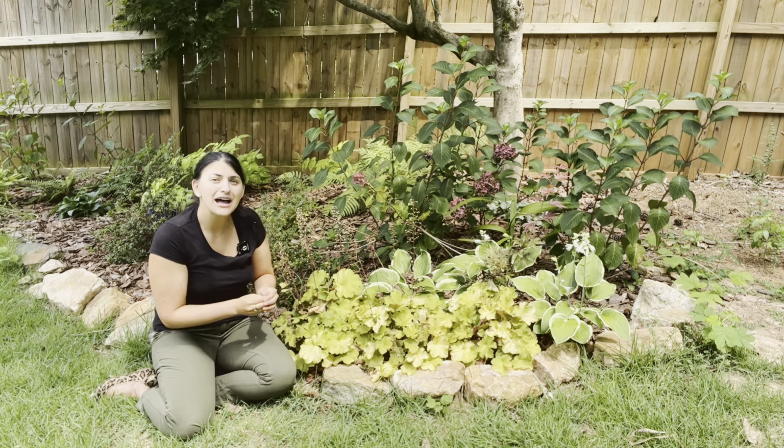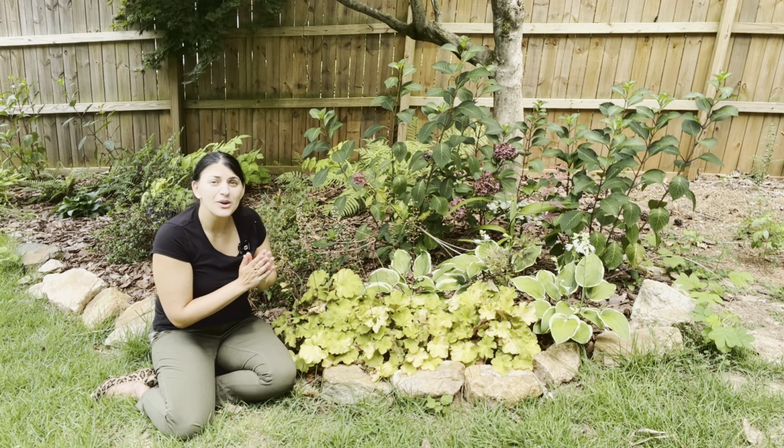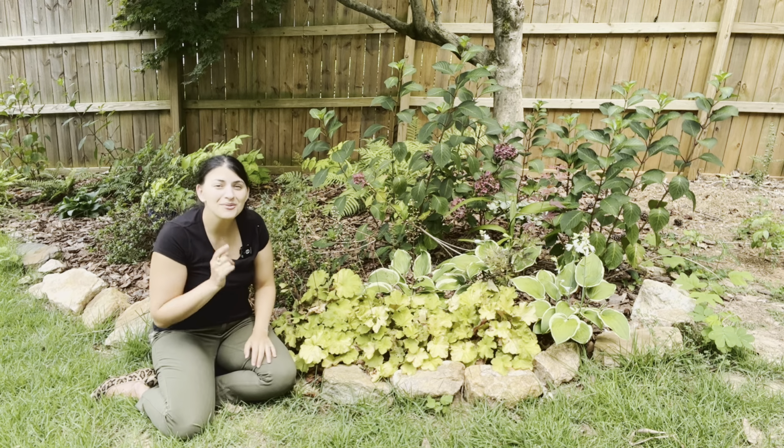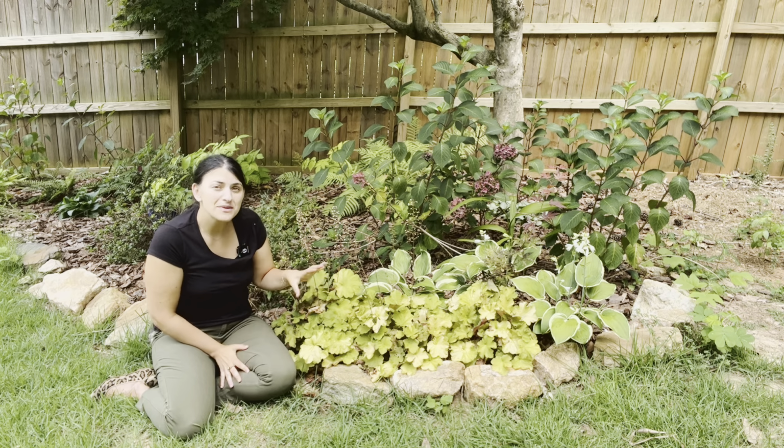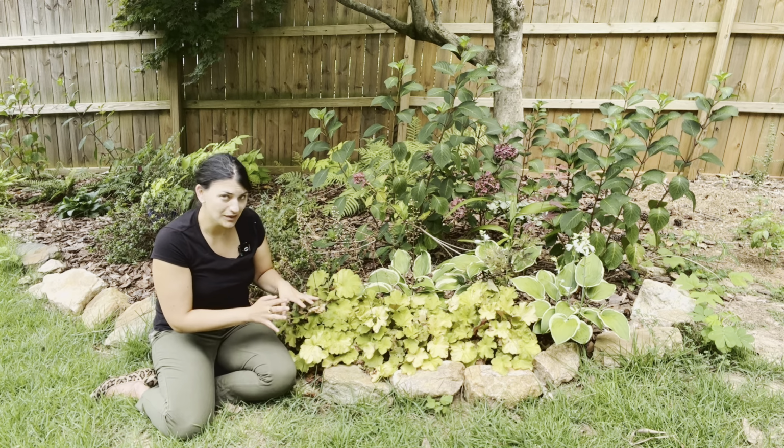And so I will only buy heucheras now that have Heuchera villosa lineage in them. So if the genetics are good, I will give it a shot. But if I'm not sure, if I'm not able to quickly Google the variety and make sure that it is a descendant of Heuchera villosa, I'm not going to be buying them to plant them in my garden. That is in the soil only.